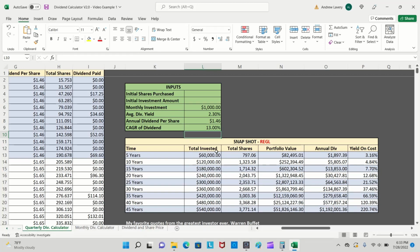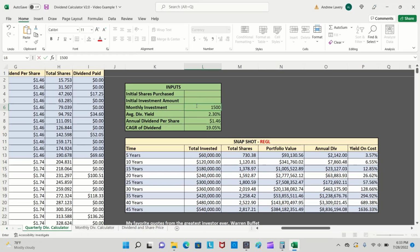I mean, I would love to have a regular growth rate of 13% every year. I would never turn that down. But it really does show that this 19%, if they can't maintain it, if it gets cut down to even something still very good, like 13%, it's going to make a big difference in your numbers going forward. So just something to keep in mind here. But as of right now, like I said, they do have a 19% growth rate in their dividend. On average, that is. We'll bump this up to 1,500.